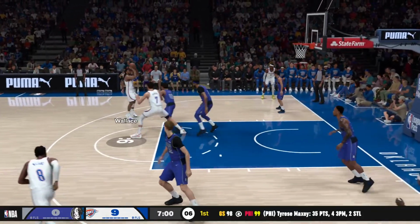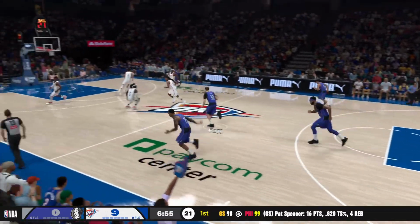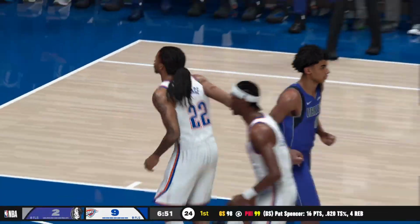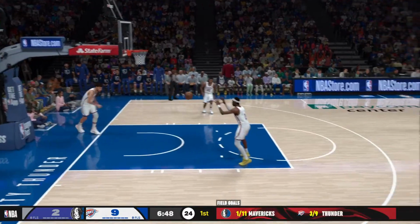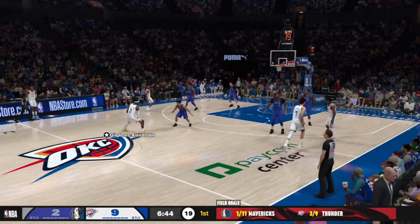Holmgren with a screen on Christie. Wallace. A chance to extend the lead to double digits, but it's no good. Down low. Can they get it? And that one is hammered home. And that ends the struggle. You could feel the tensions in the building with each miss.